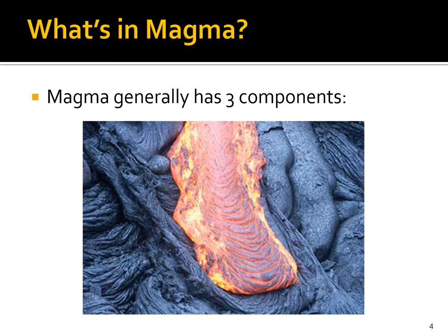The second thing that is in it are solids. So even though it's melted, there's still some solids in there, and you can see in the picture here, things are starting to crystallize just a little bit because that surface is darkening. So this is made up of mineral crystals that are forming as the magma cools.